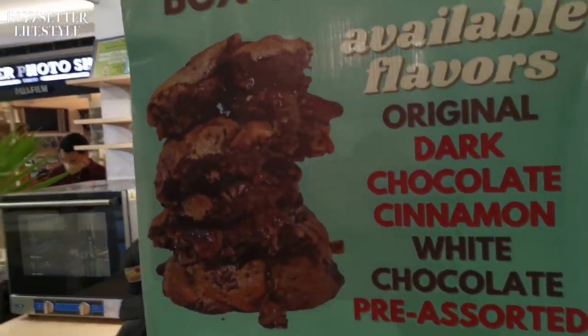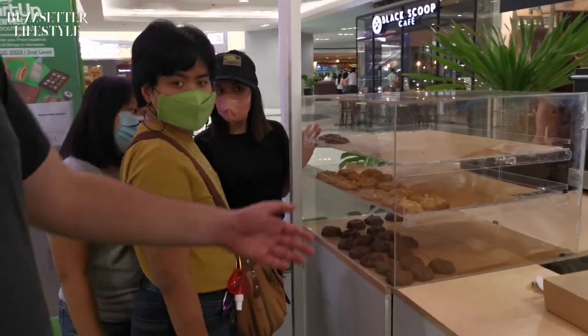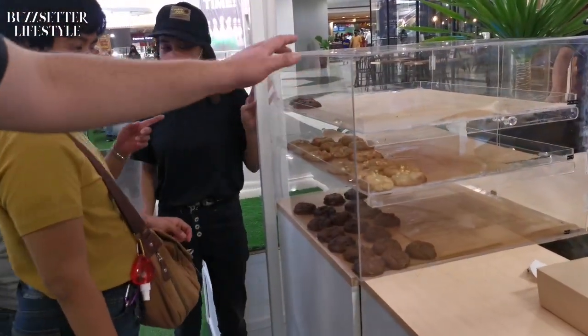It's actually getting cool. So what's the difference, dude? We're really proud of these. I'll show you the cookies itself. Please do. These are almost out, but we'll bake some more soon.